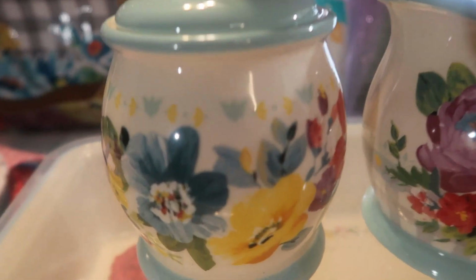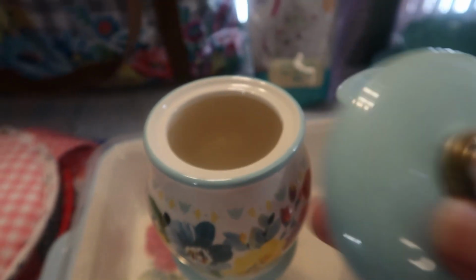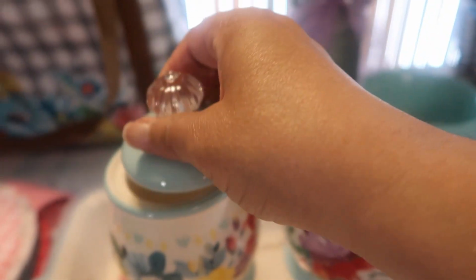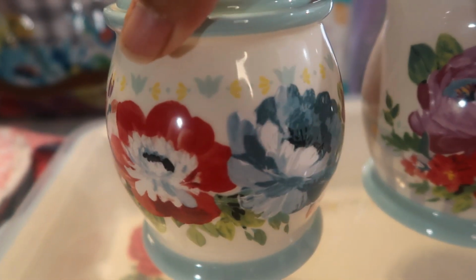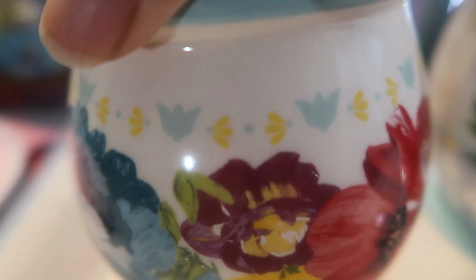All right, so this one is the beautiful creamer and sugar. So this is the sugar. Isn't that beautiful, y'all? Look at that beautiful jewel top. It's just so gorgeous. And that blue, I'm just loving that blue. And this is the sugar, okay? And I'm just going to turn it all the way around. It looks like little tulips around the top, little beautiful flowers. Just look at those florals, that purple one. Oh, that blue and purple, so pretty.